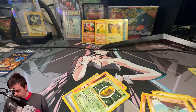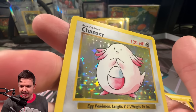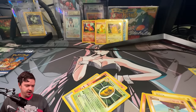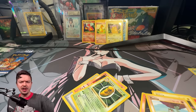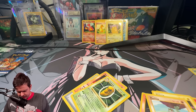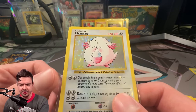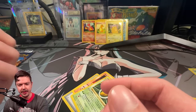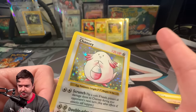What happened? Chansey, oh, it's got the print line. I was about to say, Chansey is one of the most infamous cards to grade. Why was that out of order? Does anybody know about that? I don't think I've ever seen that. Chansey is one of the hardest 10s to get for Shadowless and First Edition, I believe, just because of all the holo background. Looks great though, but I don't think it's gonna be great for grading. You can see that massive pillow on top.